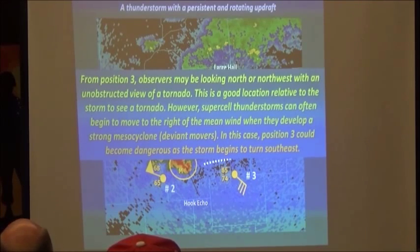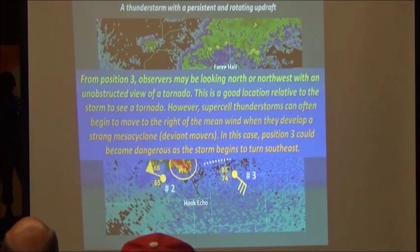However, keep in mind that supercell thunderstorms can often turn to the right of the mean wind. So if that was a right-moving thunderstorm, then you would become in the path of it. But if it was moving toward the east or northeast, then you're in a very good spot.